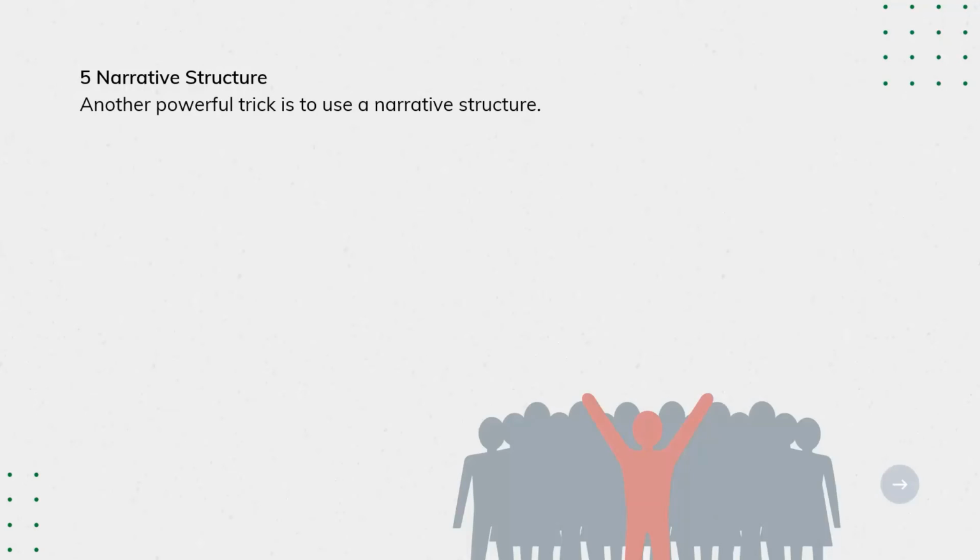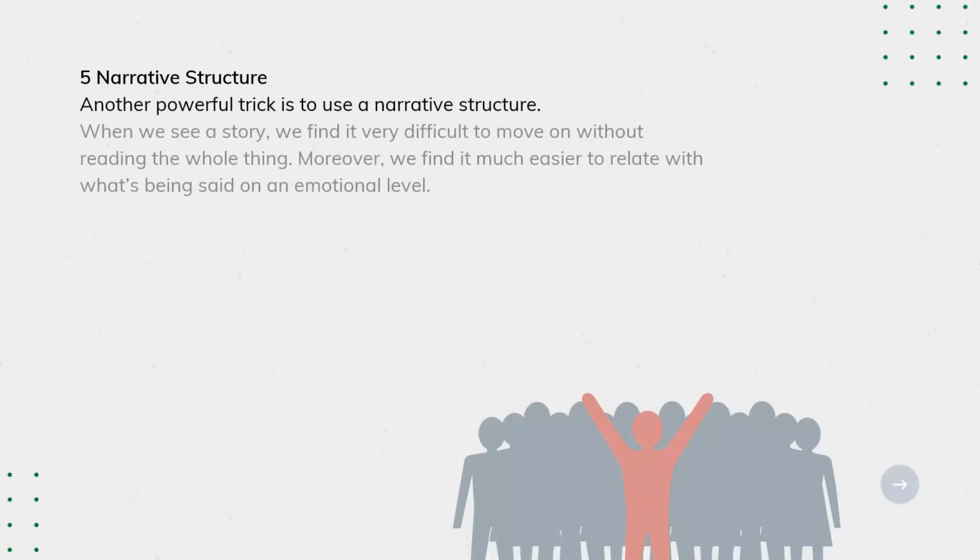5. Narrative structure. Another powerful trick is to use a narrative structure. When we see a story, we find it very difficult to move on without reading the whole thing. Moreover, we find it much easier to relate with what's being said on an emotional level.